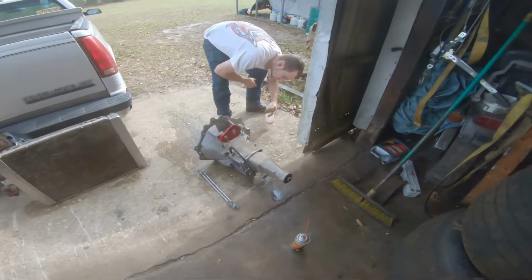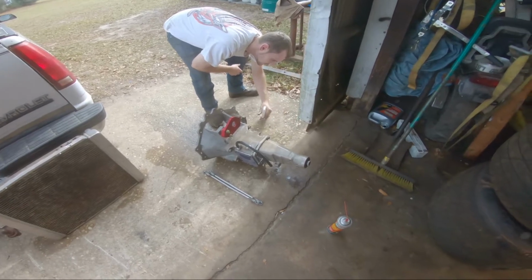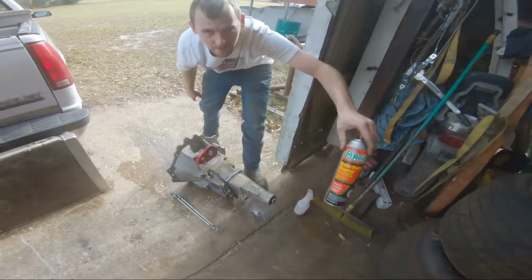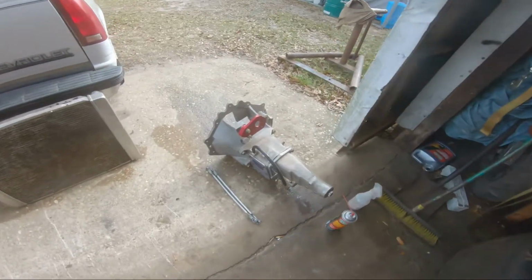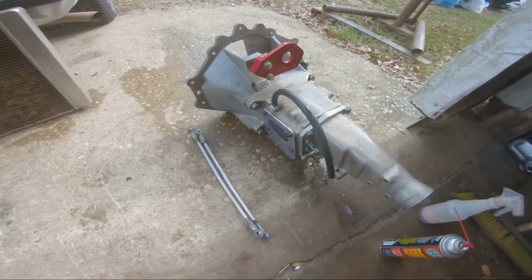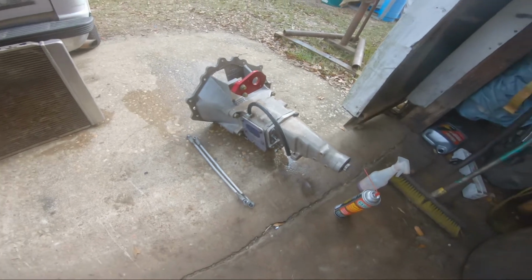Dave's doing some cleaning right now. Yes, sir. Got that purple power out. You can't beat it. But anyway, we got us a used transmission there, and with that good old purple power, cleaned it right on up.